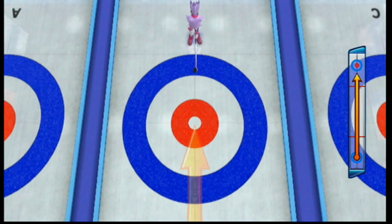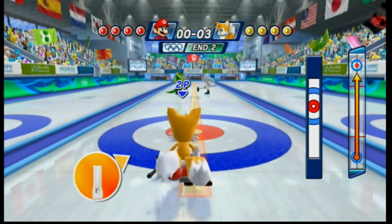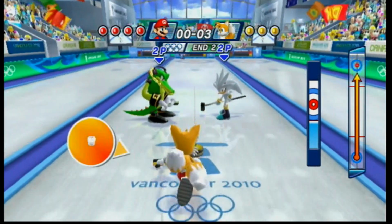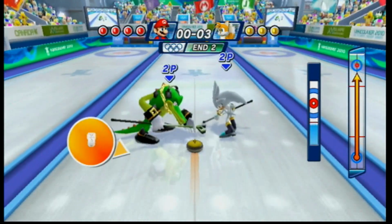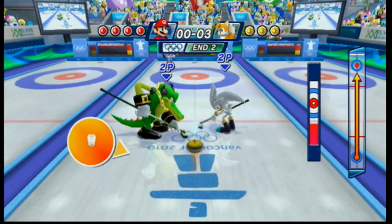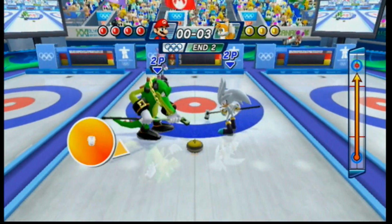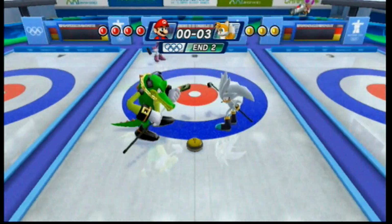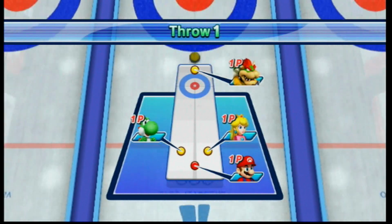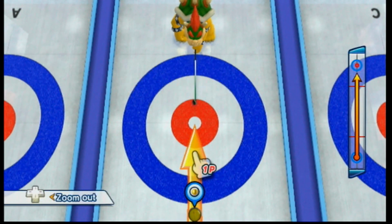So we'll see how they approach this first throw as they go first up. And Tails gonna put very little power on this one, and they're not gonna sweep very much, as they're gonna try to set up a blocker on the ring here to see if... it's not the best blocker. They probably should have taken a little bit more power off that before they threw it. But now Team Mario will have their opportunity here.